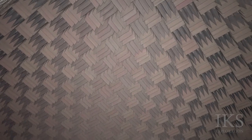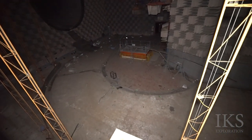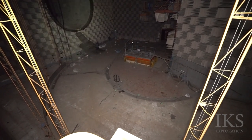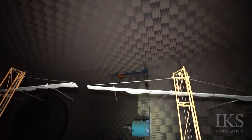See, look, it goes in quite deep. I don't know what these bits are here, but you've got quite a good view from up here, haven't you? Got the circle part in the centre. Look, they must have got different readings off these poly bits that stuck out or something. So that's where we were up there, right at the top. Yeah, it's crazy.